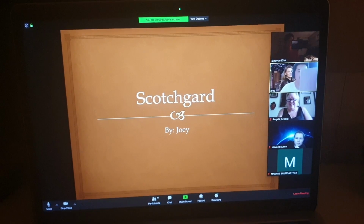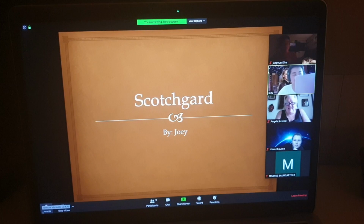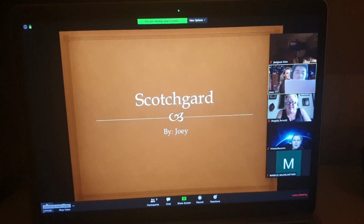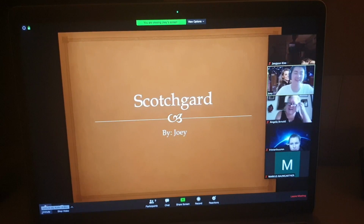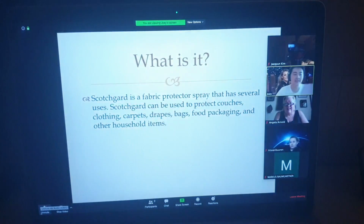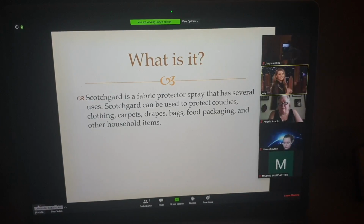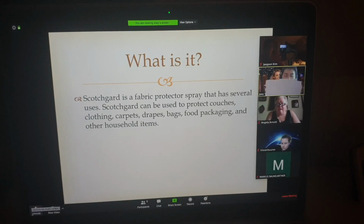Stains are an everyday problem that all humans face. Fortunately, the accidental discovery of Scotchgard in 1952 by 3M chemists Patsy Sherman and Samuel Smith brushes these issues aside. Scotchgard is a fabric protector spray that has several uses. Currently, the items that Scotchgard can be applied on include, but are not limited to, couches, clothing, carpets, drapes, and so on and so forth.